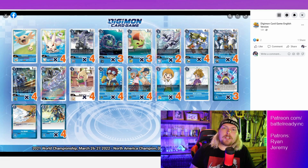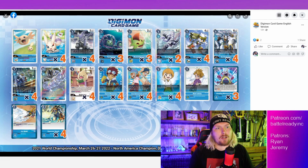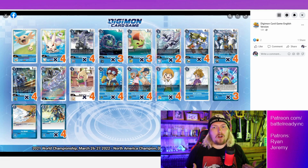So all in all, I'd say it's a pretty diverse meta. 3 of the 8 were blue hybrid, but honestly, that's not that bad. That's less than half, just 1 more than a quarter. So all in all, pretty diverse. A lot of 2-ofs here and there. So I'm pretty happy with this meta.